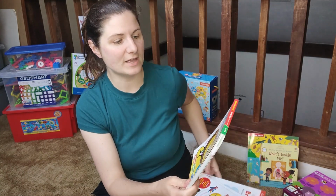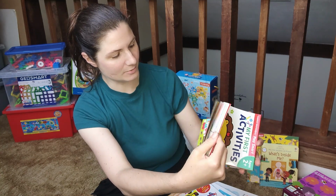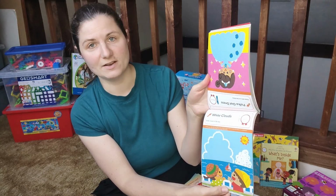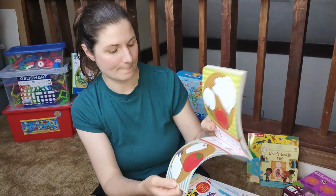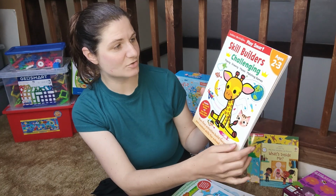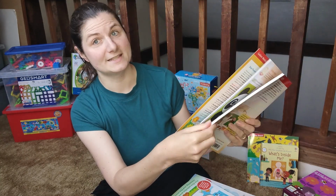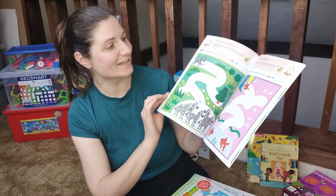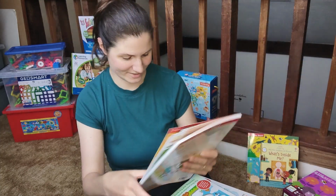There's the Gotkin Workbooks set of 4. In here we have a My First Activities book that has stickers, cutting, and coloring. Just all kinds of activities here. I love how colorful and fun these are. My son adores these types of activities. Then we've got Skill Builders Challenging. This is for ages 2 and 3. So tracing, drawing, mazes, and matching games. Ooh, folding along the lines. That's a skill they need. Little games, mazes, folding, cutting, drawing their lines. Oh, so fun, so fun.